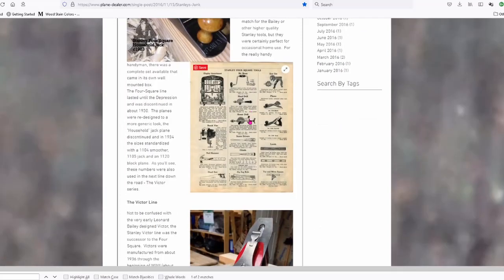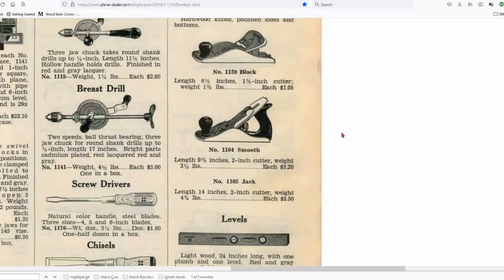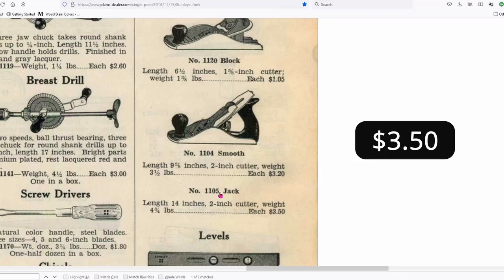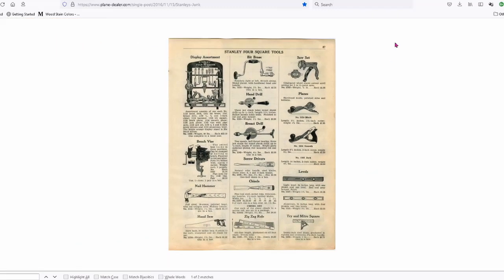If you go a little bit further down, there's a page from a catalog here, and there's no date on it. But if we blow this up, you can see that the number 1105 jack plane sold for $3.50. And if we assume that this is the price of the mid-1920s, then we have something to compare it to.